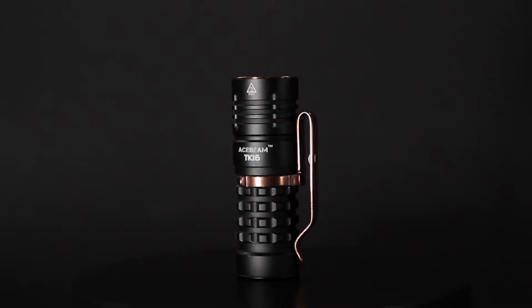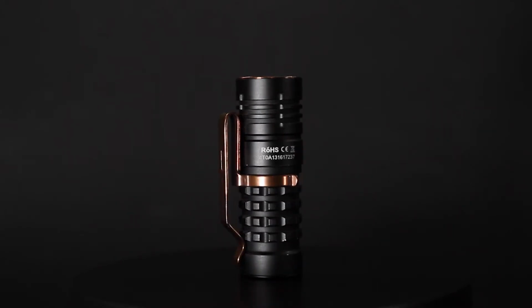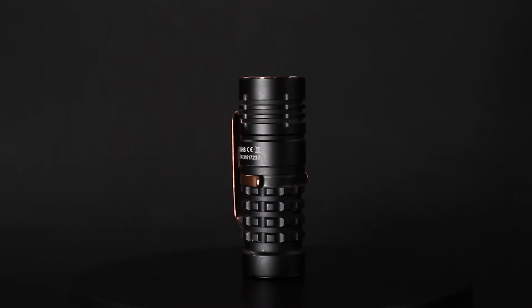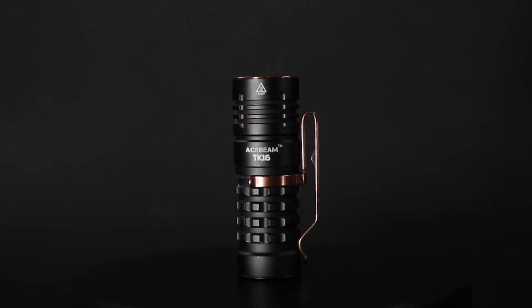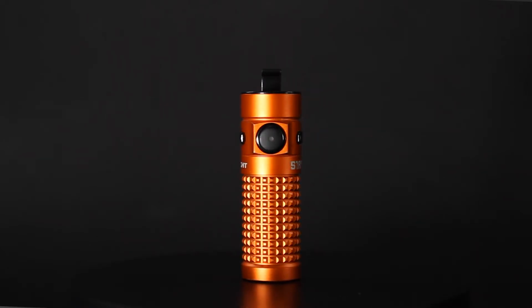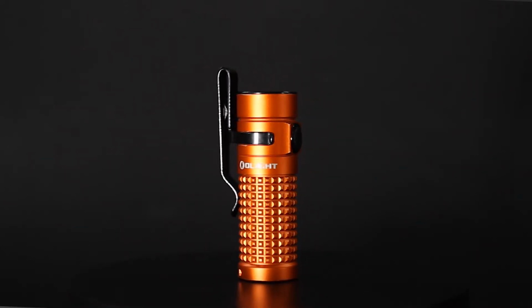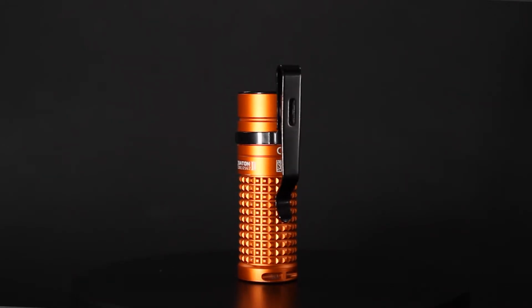The easiest one, again, to compare them all on is price point. So the TK16 is roughly about 60 bucks. However, if you don't have a battery that has a little USB port in it for charging, you'll have to get a charger for it too. So just tack on an extra 20. You may already have one. The next is the S1R2 Baton from Olight. That is $65. All these are roughly Amazon or Killzone Flashlights prices. Those are the 2 predominant places I end up getting my flashlights from.